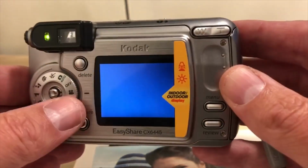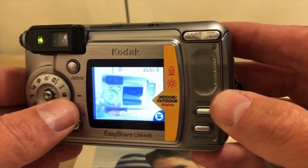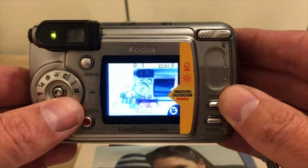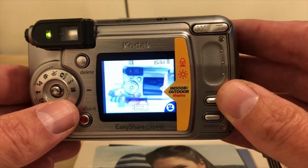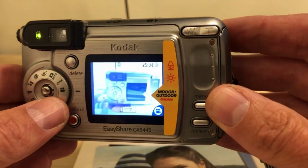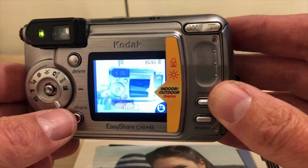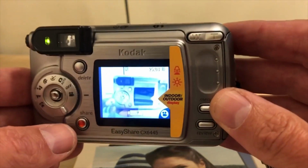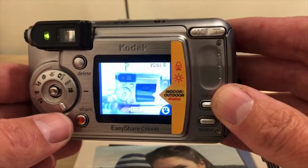So there's nothing you can really do in the menu for the video, and really I would say it's a waste of time, and it was a waste of time probably when this camera came out, because not long after there were other cameras that were definitely recording much better video at 640 by 480 at 30 frames per second. So yes, it is a bit of a letdown on this particular camera.